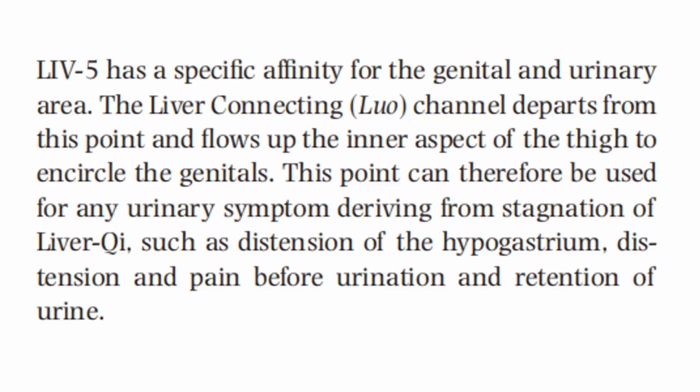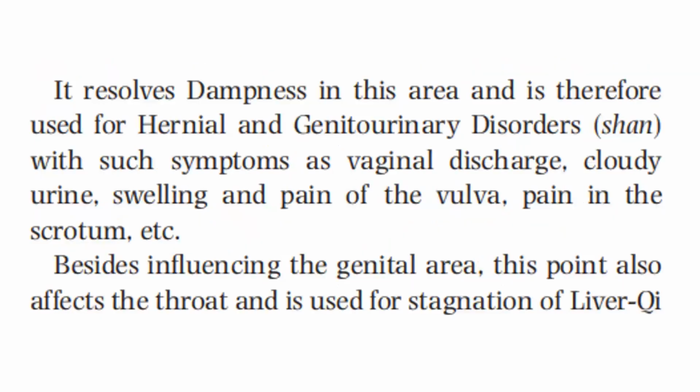Liver 5 has specific affinity for the genital and urinary area. The liver connecting luo channel departs from this point and flows up the inner aspect of the thigh to encircle the genitals. This point can therefore be used for any urinary symptoms deriving from stagnation of liver qi, such as distension of the hypogastrium, distension and pain before urination, and retention of urine. It resolves dampness in this area and is therefore used for hernial and genitourinary disorders with such symptoms as vaginal discharge, cloudy urine, swelling and pain of the vulva, pain in the scrotum, etc.